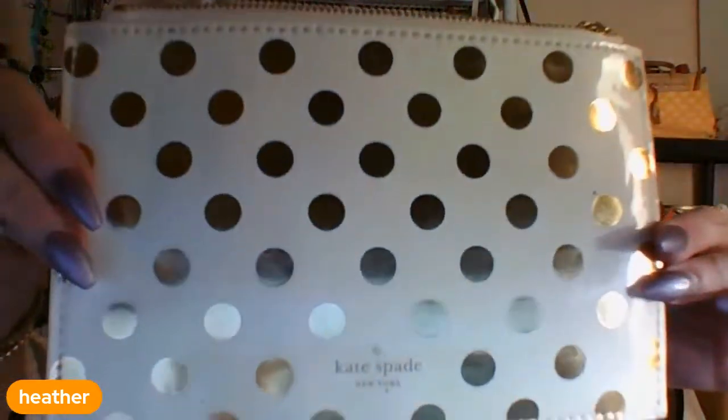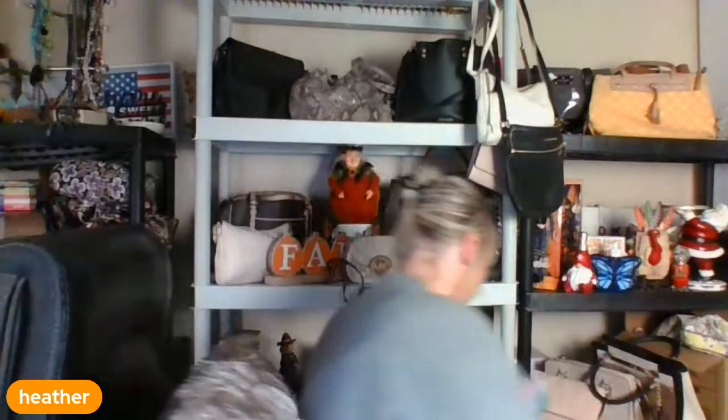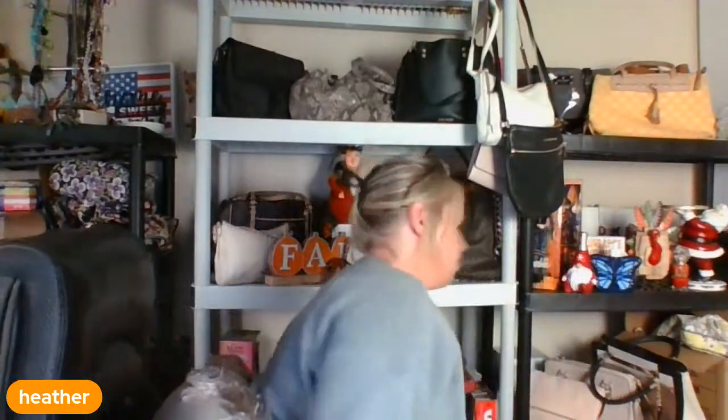Okay. So, and then we were on this one. If anyone was interested in the Kate Spade for a buy it now of 15, just let me know in the chat, you guys. Let me know. I have a cute Liz Claiborne.